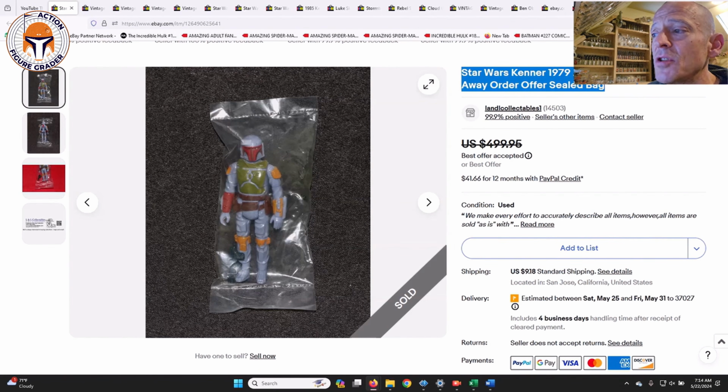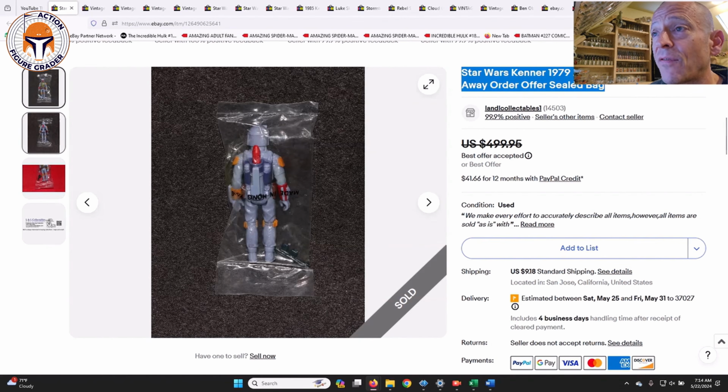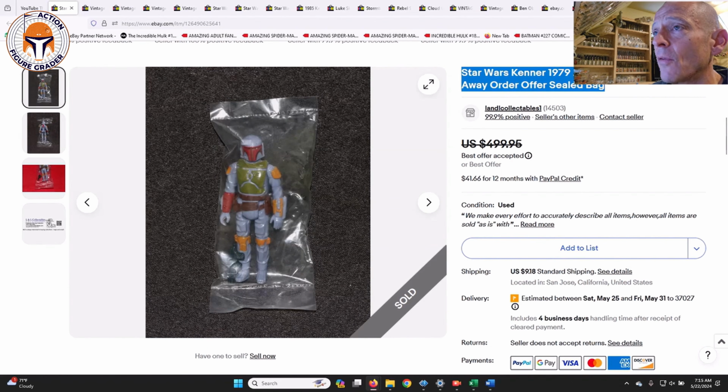This is the SWD mail away baggie for Boba Fett. So this is kind of the first Boba Fett baggie, always pretty desirable. This one was in pretty mint condition as well. Very nice shape overall. That one was listed for $500, and a best offer was accepted. I tried to look up what the best offer accepted was on 130point.com, but it will not show up for some reason. I'm guessing it probably sold in that $400 to $450 range.